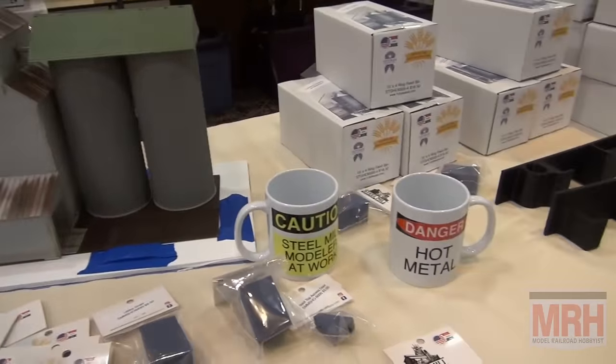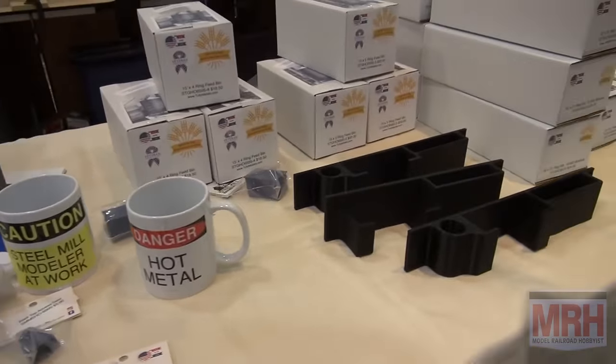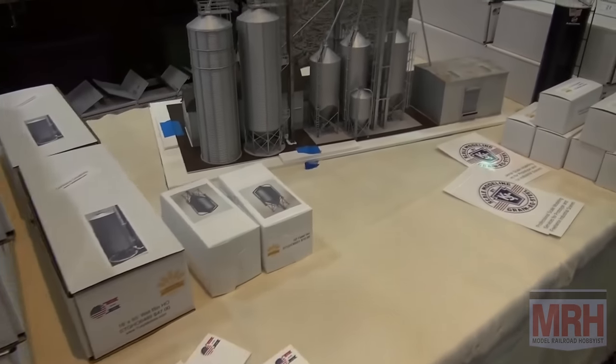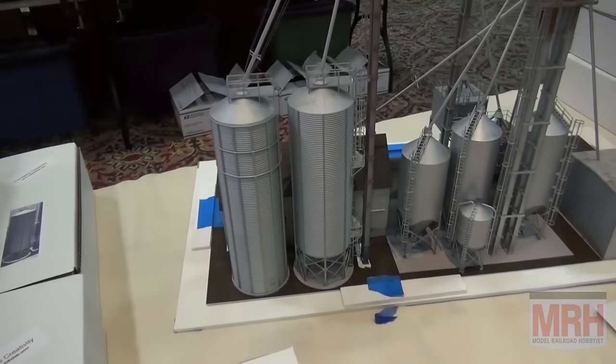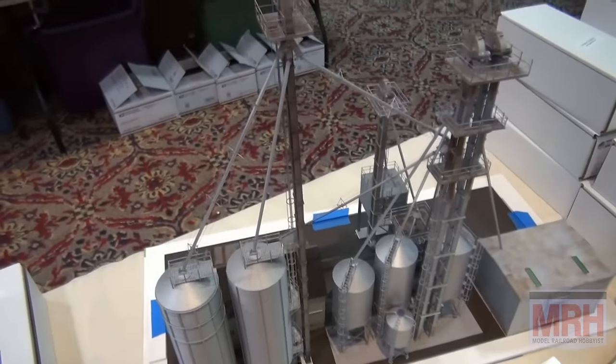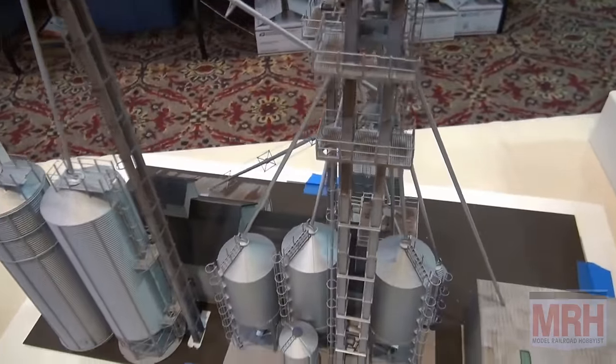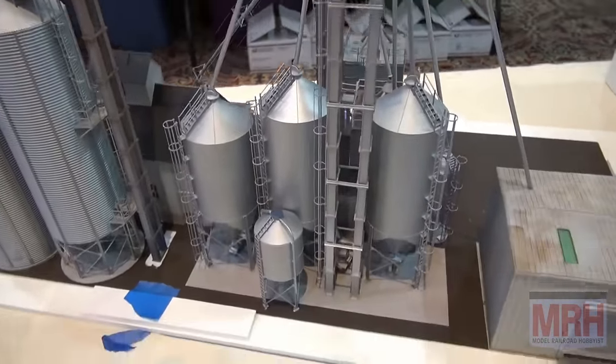Yeah. And I've noticed now that you have several of these kits that started as Walthers kits. You have the feed mill over in this direction that you've added tons of grain bins to. I think the ADM elevator that you've also added grain bins to. I did, yeah. They're good starter points, and that's the thing with me.